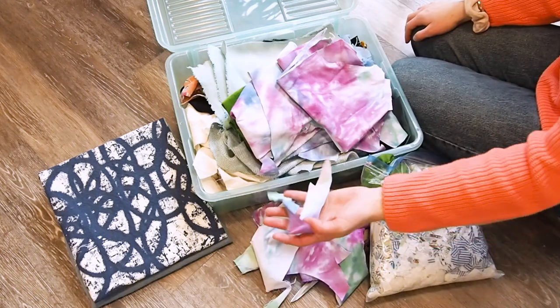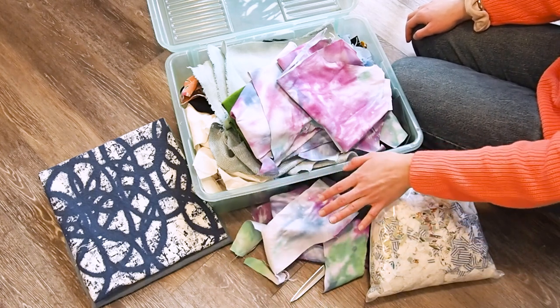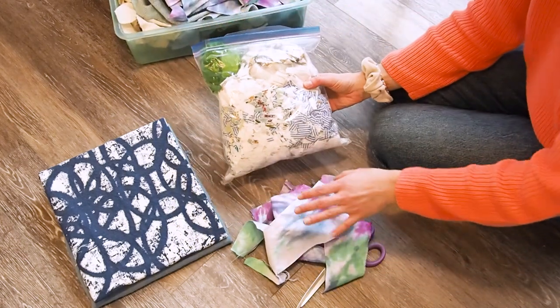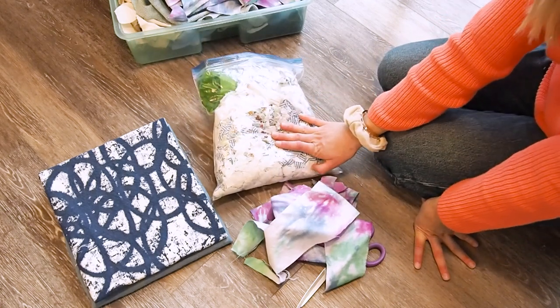And for really small scraps like this, little offcuts, I'm trying to save all of my scraps as best I can. So for these types of scraps, I've been cutting them up into small pieces and putting them in this bag. I also have a second bag like this.